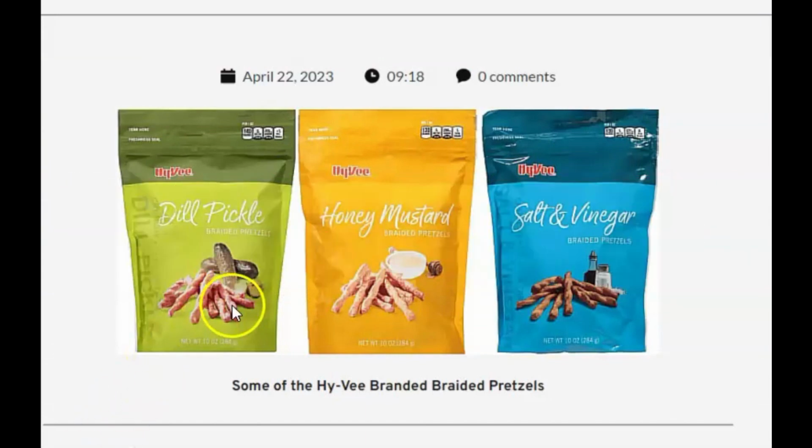I don't know if I can click on that or not. No. We have a Hy-Vee store here. My son shops there. I like their food. Oh my goodness, it's always so much fresher than Walmart. A little more expensive, but very good quality.